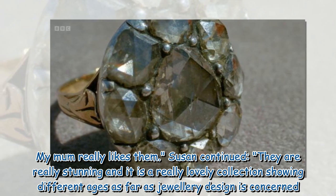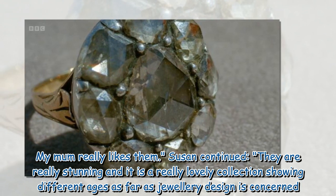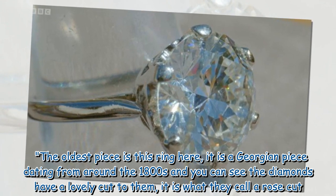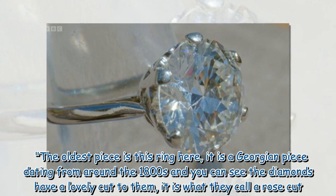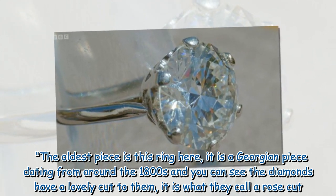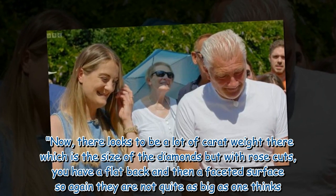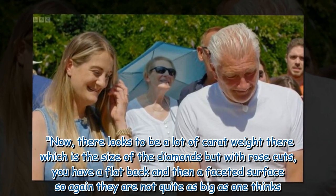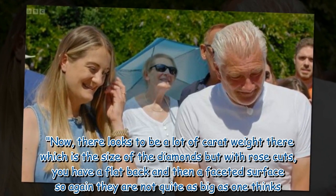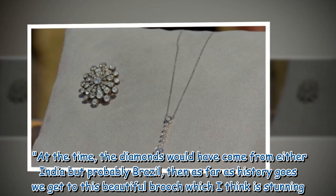Susan continued, "They are really stunning and it is a really lovely collection showing different ages as far as jewelry design is concerned. The oldest piece is this ring here. It is a Georgian piece dating from around the 1800s and you can see the diamonds have a lovely cut to them. It is what they call a rose cut. Now, there looks to be a lot of carat weight there which is the size of the diamonds but with rose cuts, you have a flat back and then a faceted surface so again they are not quite as big as one thinks. At the time, the diamonds would have come from either India but probably Brazil.